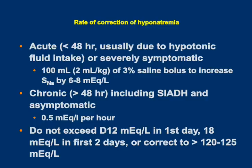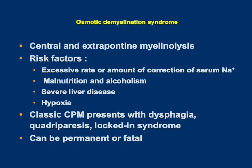So the issue here is this is chronic asymptomatic hyponatremia, probably due to SIADH, and the sodium needs to be brought up slowly. Here the sodium was brought up by 14 milliequivalents in 5 hours, which is much too fast. And so this patient is at risk of developing osmotic demyelination syndrome, which can take several days to manifest.